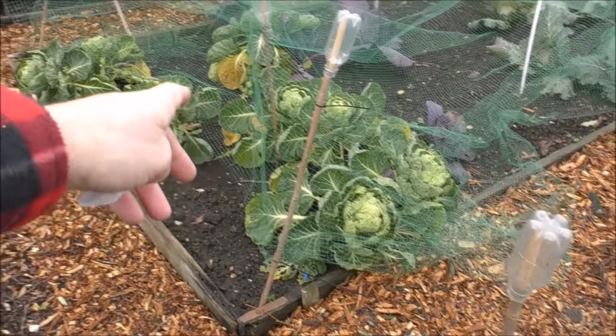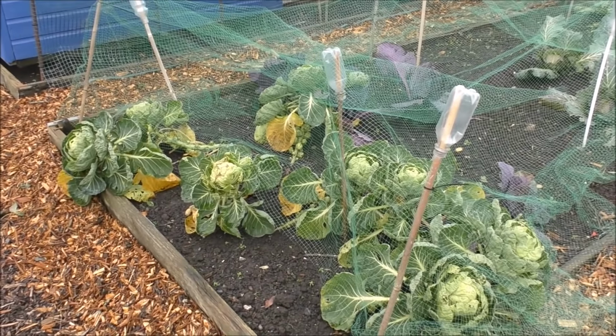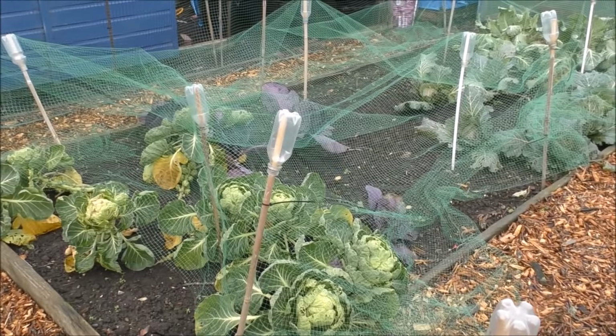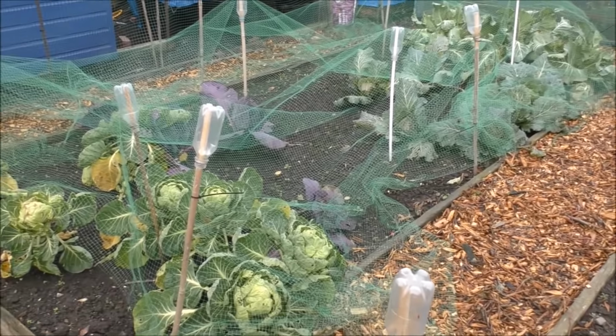I keep taking, there's a few, what do they call them, Brussels sprouts there left. I've just been throwing a few to the chickens, a few purple cabbage left, that red cabbage, conehead cabbage that is.